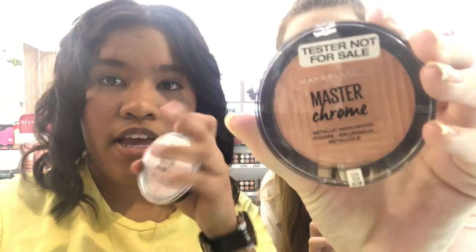Hi. We made it to Dis-Chem. Yeah, we're in Dis-Chem now. And we are using the Maybelline Master Chrome. I'm using the shade Molten Rose Gold. I'm using Molten Bronzer Metallic Highlighter. So we're going to show you how we put that on.